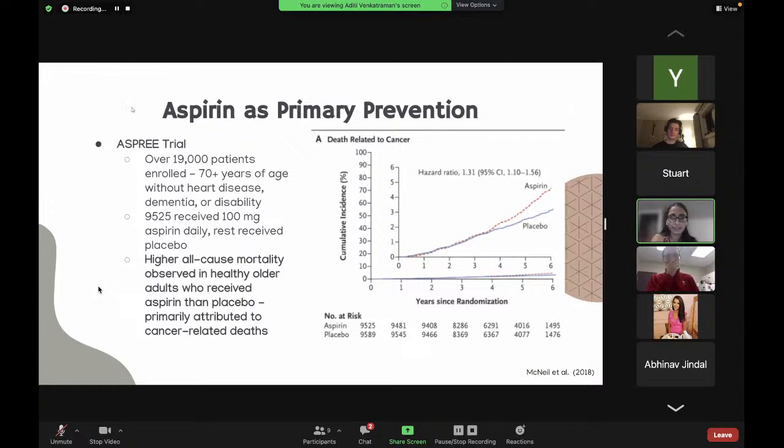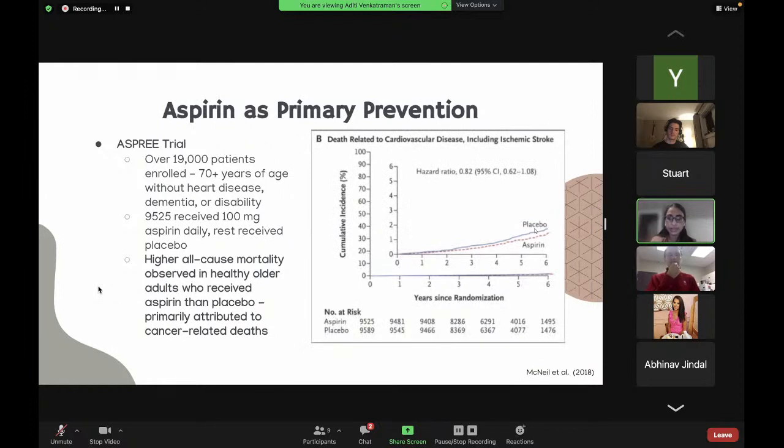If we take a look at this slide on the side, we can see that the cumulative incidence of deaths related to cancer was higher on aspirin than placebo. When it comes to cardiovascular disease, including ischemic stroke, it is a bit lower in the aspirin than the placebo, but not much of a significant difference.